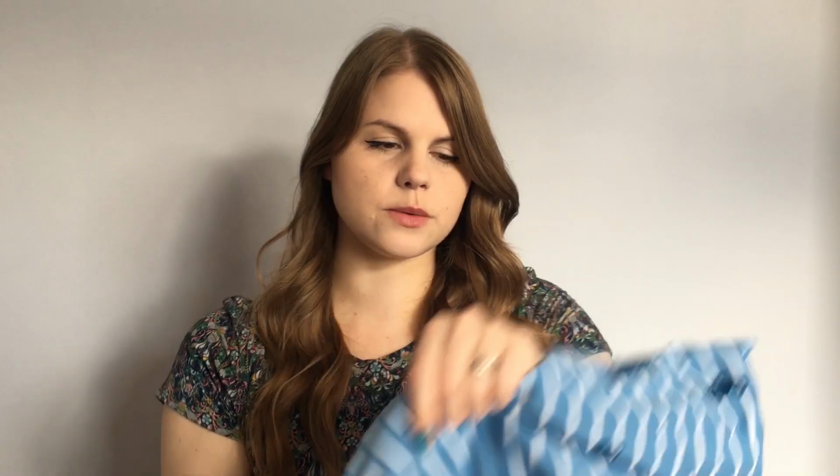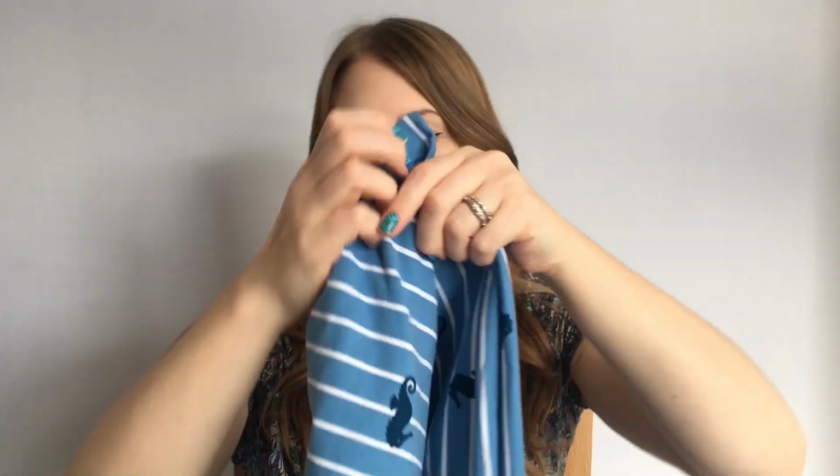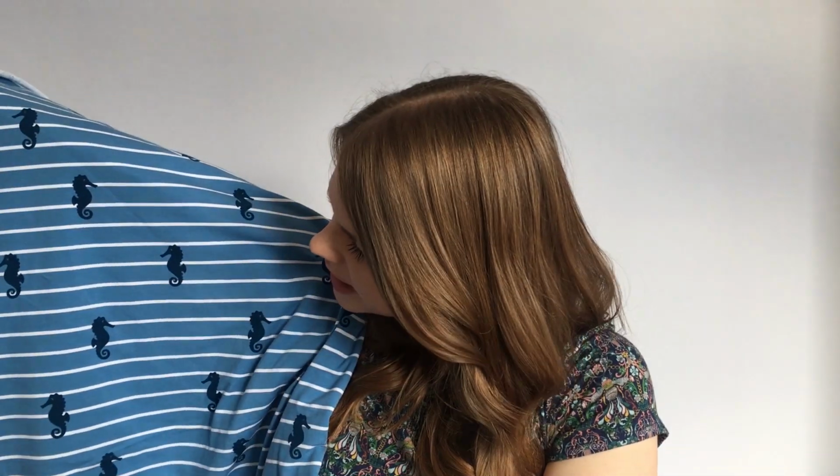And then the last one I got was this. Because my mum was with me, she picked out this fabric. She really loves seahorses. I think it's upside down, let's turn it the other way. So just a blue stripe with the seahorses, and I'm going to make her a Molly top.